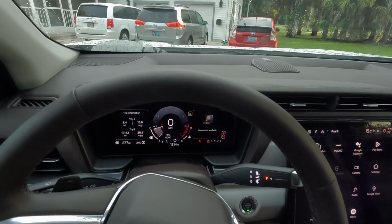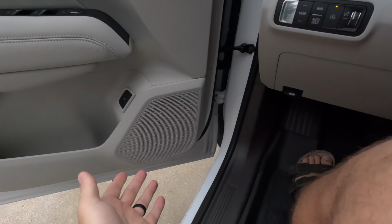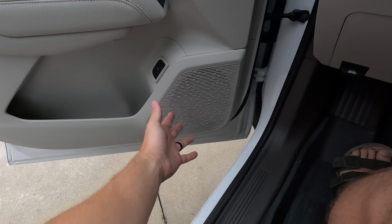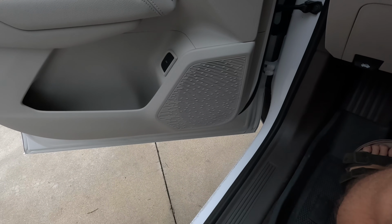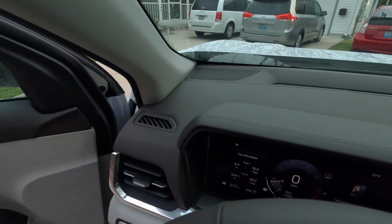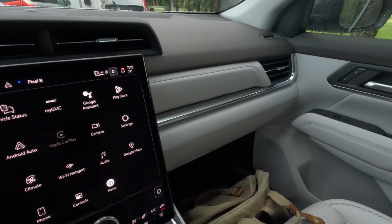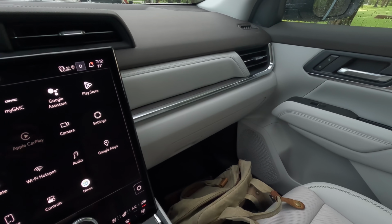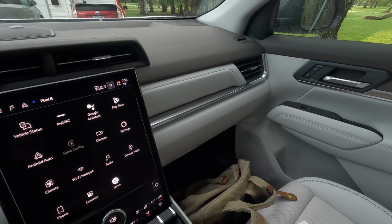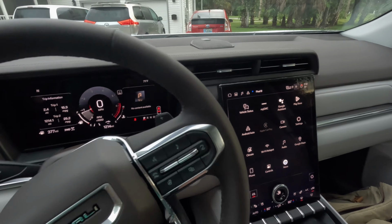I do not have a head-up display. Now this is kind of odd. Typically in a top-of-the-line trim, you see whether it's Bose or JBL or Harman Kardon or whatever, you'll see that badging throughout the cabin, and I can't see any badging for a specific sound team or a specific brand. So I'll make sure to listen to these speakers a little bit more closely during the review, and I'll tell you if they're any good or not.